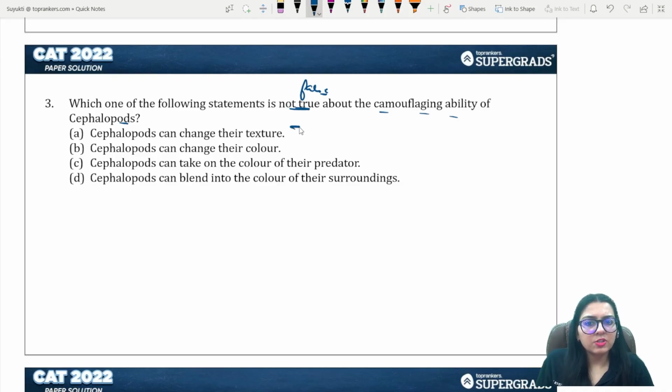Cephalopods can change their texture. This is true. Cephalopods can change their color. This is true. Cephalopods can take the color of their predator. Clearly false. This is not said in the passage at all. Cephalopods can blend into the color of the surroundings.